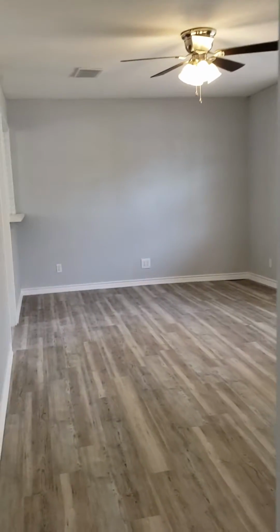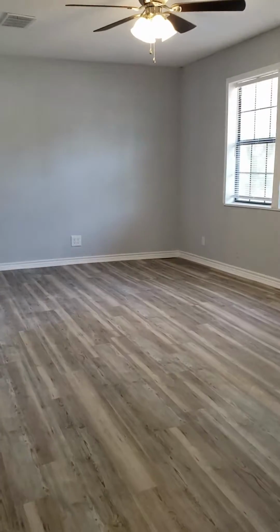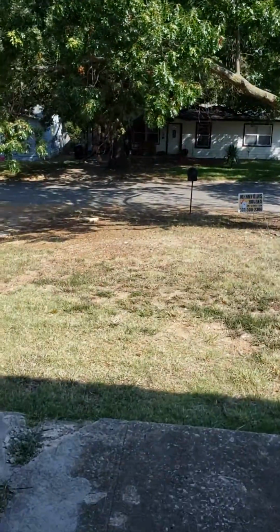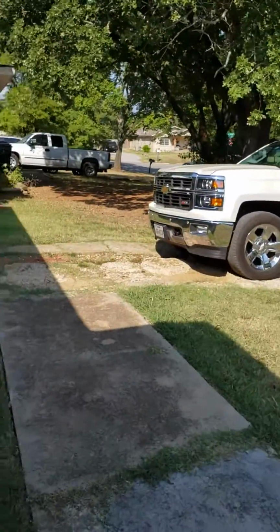And then we go back into the living room and you can see the vastness of the living room. It's a nice sized living room. So if you're interested in, let me go walk out to the backyard. If you're interested in this property, please give us a call at 903-374-8959.